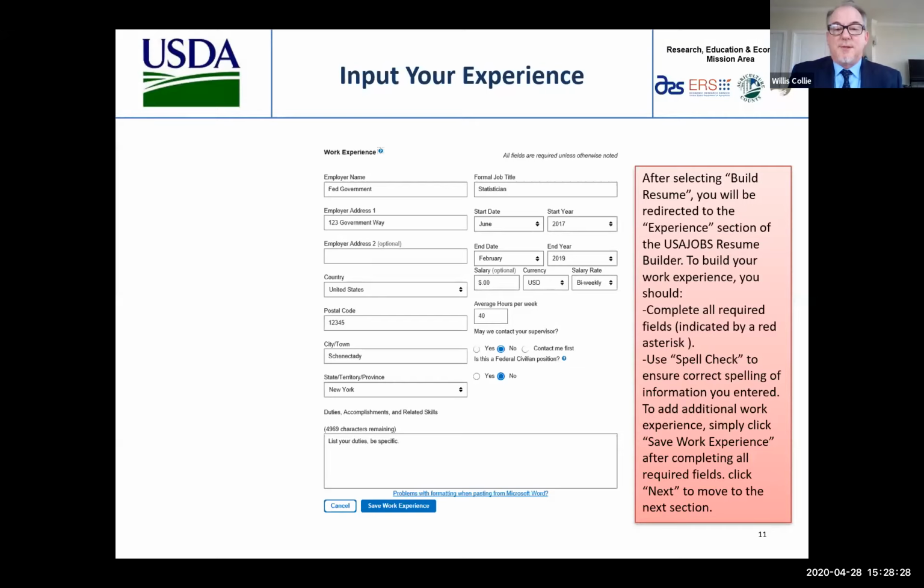Another really important feature is the "may we contact your supervisor" option. Oftentimes, when people are checking references, they'll call a supervisor, but they always want to do so with the understanding that the candidate has given permission for them to do so. For "may we contact your supervisor," you can say yes, no, or contact me first. A lot of times you aren't quite ready to tell someone that you're applying for a job, and so you just want them to contact you first to give the go ahead.